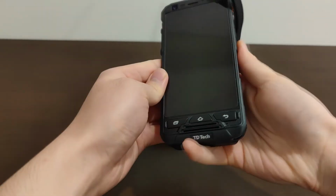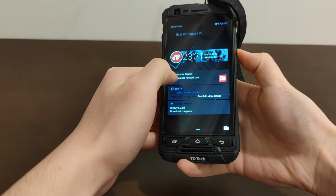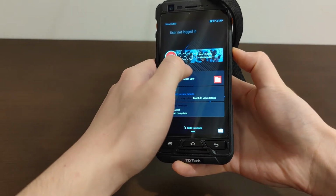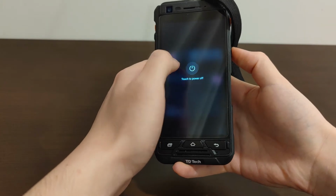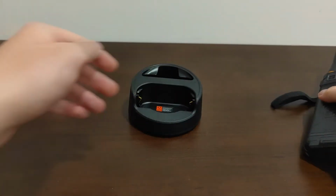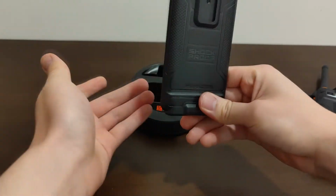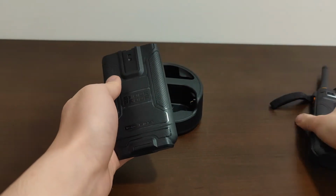But the good thing is this phone has a feature that I really enjoy. Let me just turn my phone off before I actually pull the battery out. Come on, shut down. There we go. But basically, this phone has removable batteries, and in the box they give you 2, and that's pretty awesome.